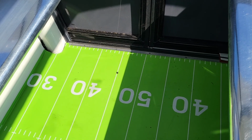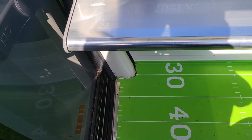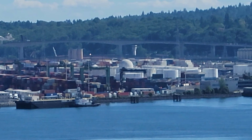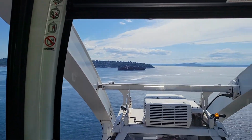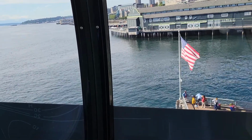The floor has a little football sticker on the bottom of it. I would show our local Seattle football team's logo, but I don't want to get sued for using it without their permission. Yeah, you can tell this is a port city. Lots of ships come in here. All the way up at the top. The size of that ship. Yeah, I'm up at the top and the gondola's rocking a little bit. My wife would be really scared right now because we're up really high. Oh well. And I think this is where we're going to be getting off.